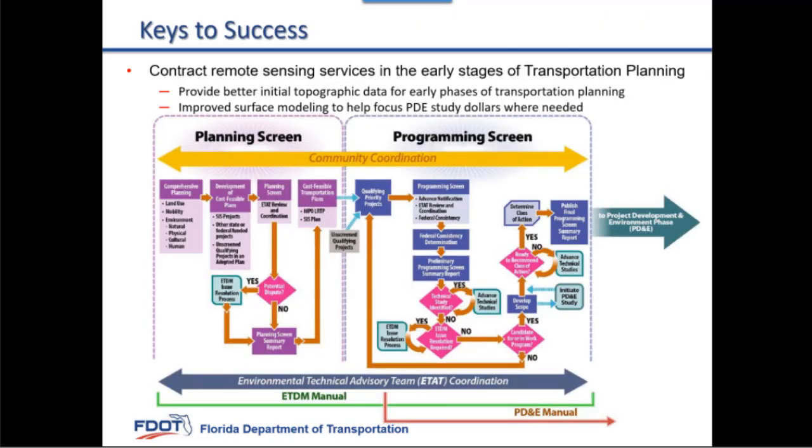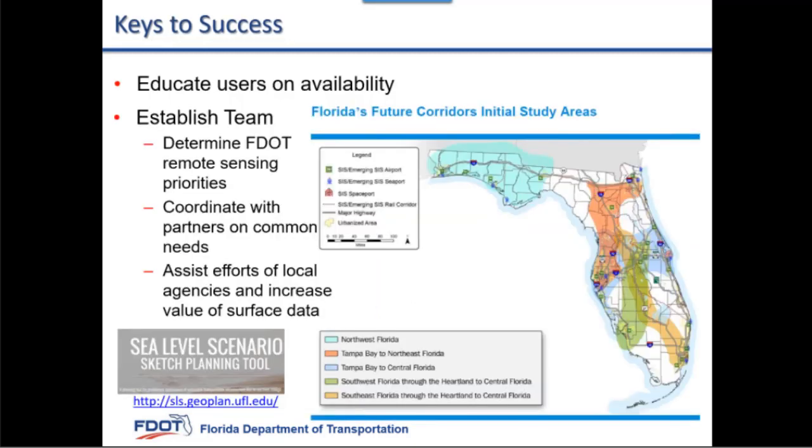As you can see, this is a part of the transportation plan, but basically this is just saying the same thing, that we provide better initial topographic data for early points in transportation planning. This sort of gives you an idea of the process and where it would be good to get in ahead of the planning part of it. Also, we have the contract, and we are working on focusing our dollars in areas where we believe future roads and future infrastructure is being planned. So we basically have to coordinate that.